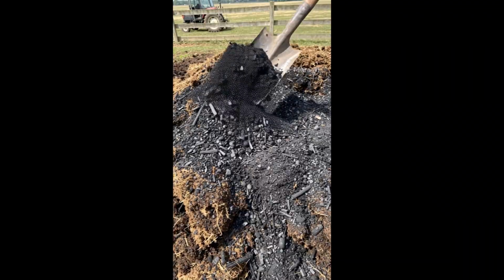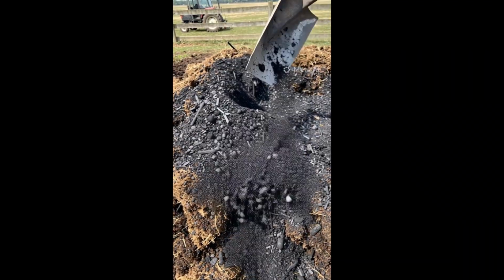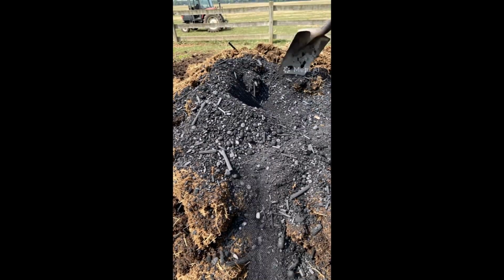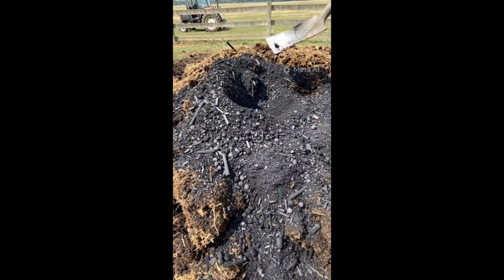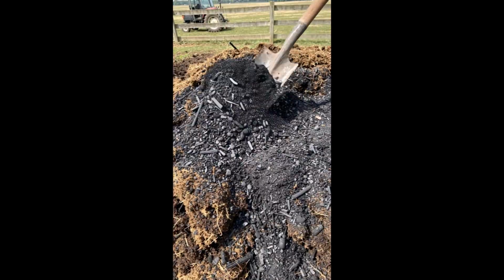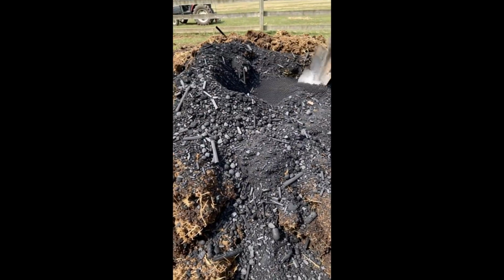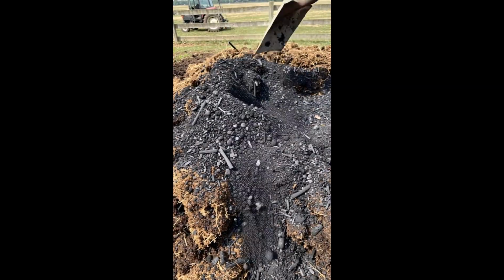And in the livestock world, biochar added to animal feed reduces methane in ruminants. Mixed into bedding, it cuts ammonia and pathogen load. Added to manure compost, it slashes nitrogen loss.